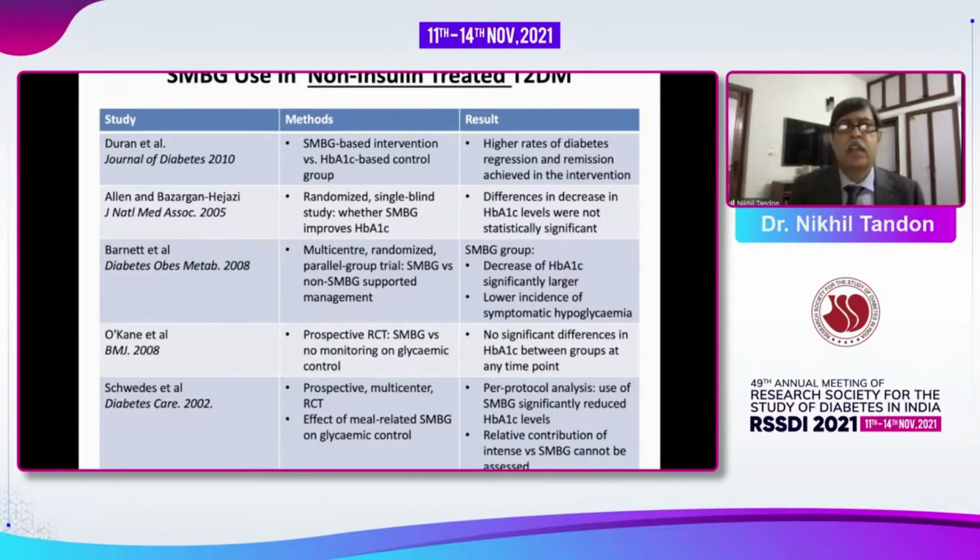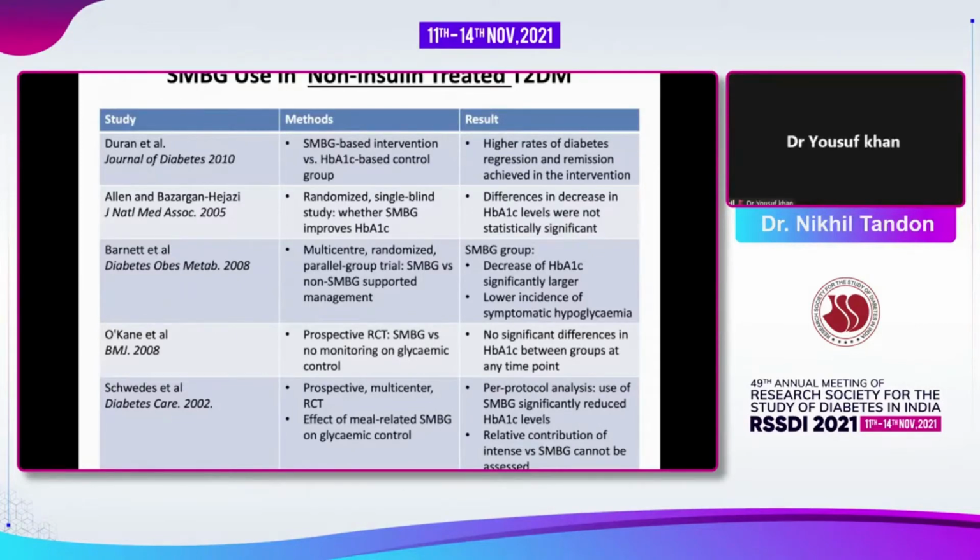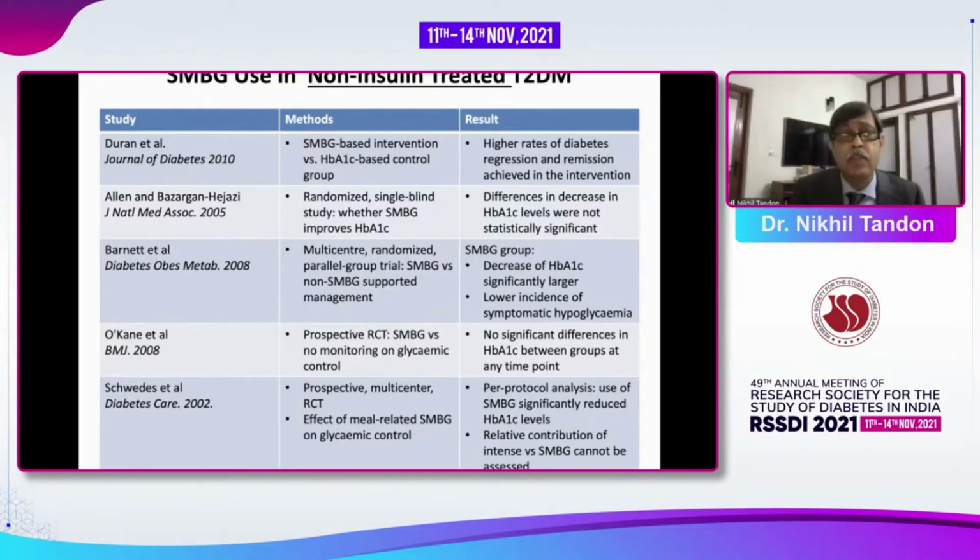In the Allen and Bazargan-Hijazi study, the differences in decrease in HbA1c levels in those who used SMBG were not statistically significant. In the study by Barnett et al., a multi-center randomized parallel group trial, the SMBG group had a decrease in A1C and also a lower incidence of symptomatic hypoglycemia. In the O'Kane study, a prospective RCT of SMBG versus no monitoring on glycemic control, there was actually no difference. And finally, the Schwedt study, published in Diabetes Care, showed in per protocol analysis that the use of SMBG significantly reduced A1C, but they could not differentiate whether this was because of intensive therapy or because of SMBG on its own.